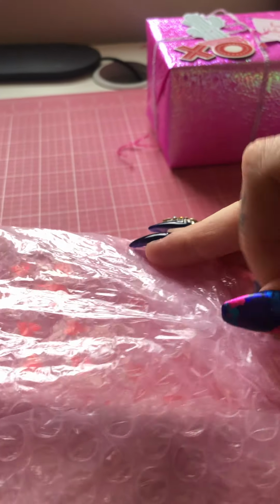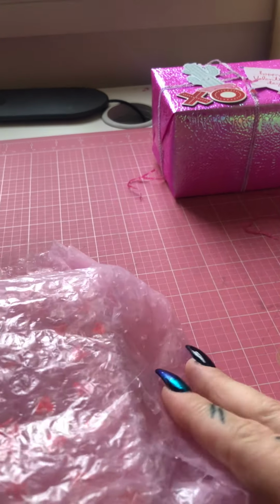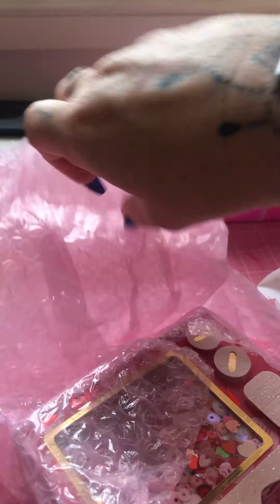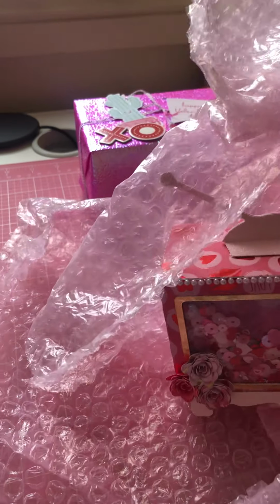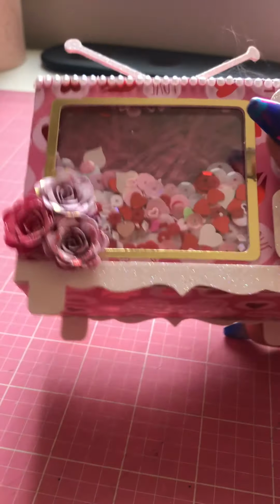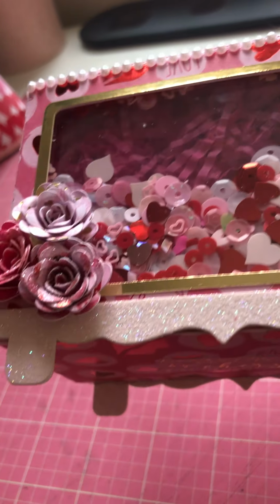Okay. Again, wow, this just blows my mind how beautiful this packaging is. Look, oh no, look at that, the little TV, it's got a bit of fluff on it, hang on. Look at that, isn't that just incredible, the detail. Wow, shaker on the inside, even that sequin mix.